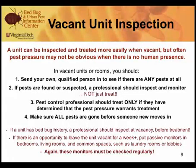Finally, make sure that all pests, not just the bedbugs, but roaches and other pests like that, are gone before someone new moves in. In some units where there's a known history of bedbugs, a pest professional should still inspect the vacant unit before treating it to make sure that an appropriate treatment is applied. If no pests were found and a chemical treatment or heat treatment were applied, those things wouldn't offer any residual to provide any future protection against bedbugs.